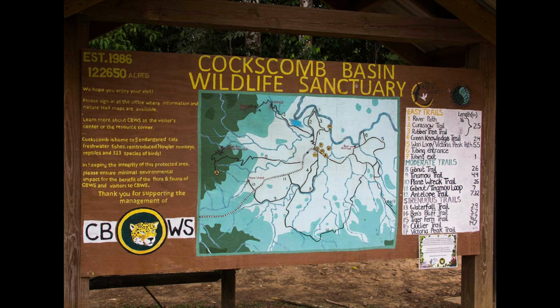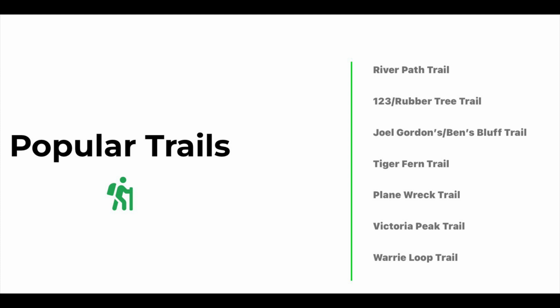Now the Cockscomb has a trail through it. We did not take the full trail. Well, it has multiple trails. They have trails that go on for miles and miles and miles. People take them over periods of weeks. So that's not what we're talking about. What we're talking about is a day trip.